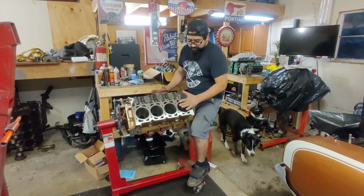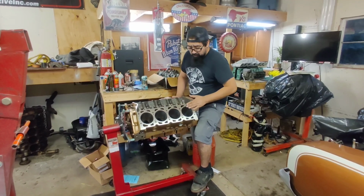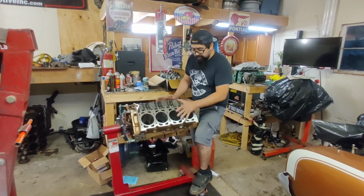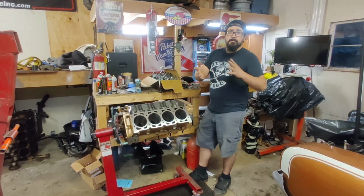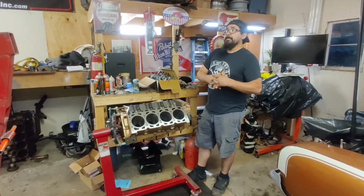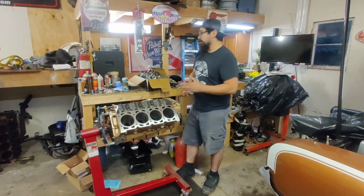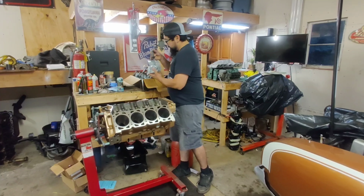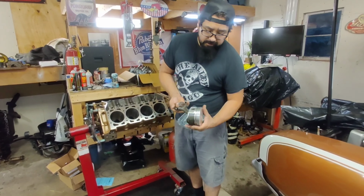So we went with 5 thousandths piston to wall clearance. There's only one bore that changed after he took the torque plate out, but that's not a big deal. The difference was like a couple of tenths, so it wasn't major. We got our pistons, he cleaned up the rods, and everything is measured out, really nice.